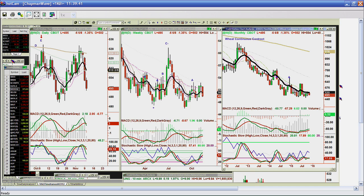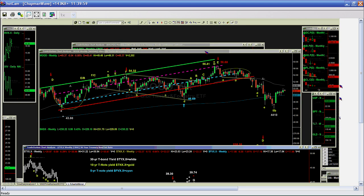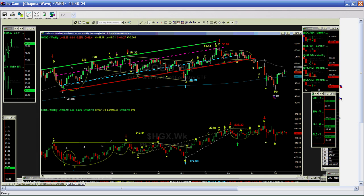If you're looking at lumber, I wonder if I can get that LB. Do I still get lumber? What happened to that chart? It used to be lumber. I know what we'll do. We'll go right here. If I'm looking at WOOD, which is the iShares Global Timber and Forestry ETF, a nice big spike to the upside, but it's come down from 56.69 to 44. That's 12 points, a lot. There again, you've got about 18%. And then it goes to a peak B, and now it's going sideways. I would suggest that there's a chance we get some kind of another H pattern. How low it goes is the big question.